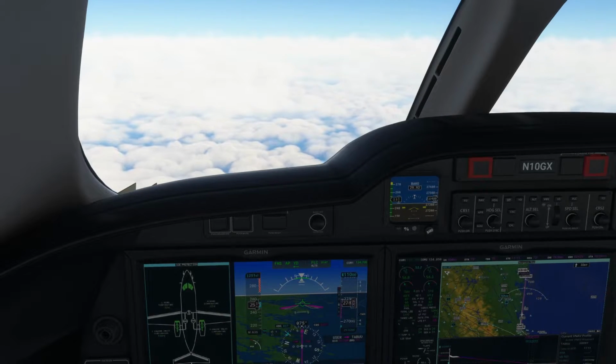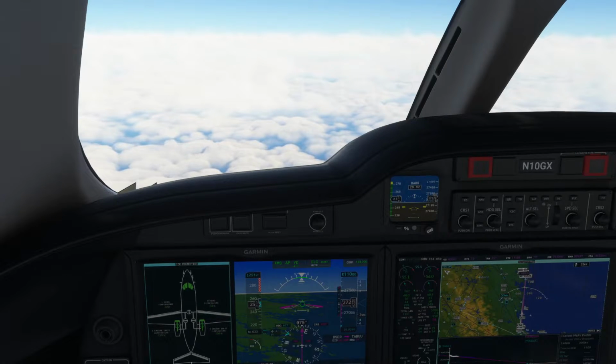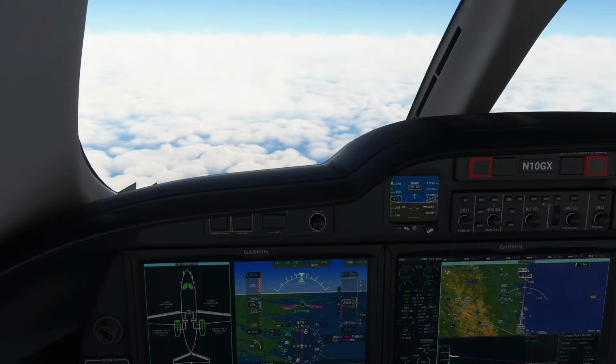Galaxy 101, descend and maintain 6,000 until you're established in the TAA. Cleared RNAV runway 4, Bar Harbor. All right, we'll descend and maintain 6,000 until established. We'll be cleared RNAV for runway 4 for Bar Harbor, Galaxy 101.